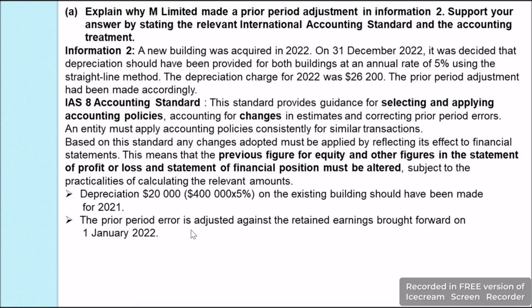We take the previous year's retained earnings which have been brought forward on 1st January 2022. From there we subtract this $20,000 so that we can make the change in the policy of our depreciation.